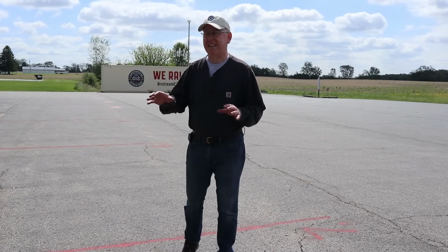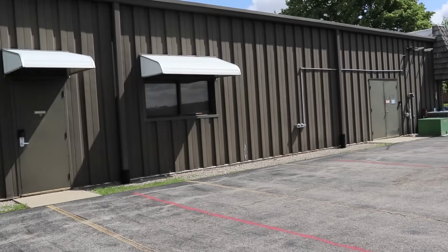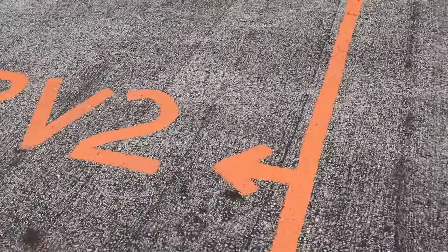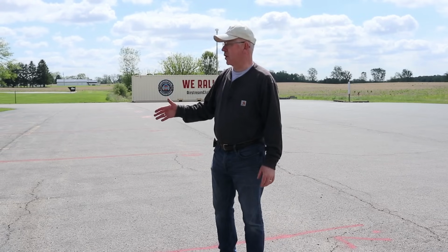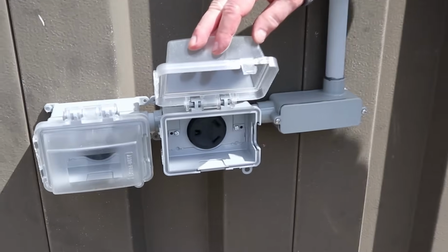So we're back behind the original building from the early 80s, and back behind the building they have designated some campsites where members of the Airstream Club can just pull right in. You can do this on the Harvest Host app through the Airstream Club portal. That's how you would reserve it. It's free for Airstream Club members. They've got super nice 30 amp hookups.